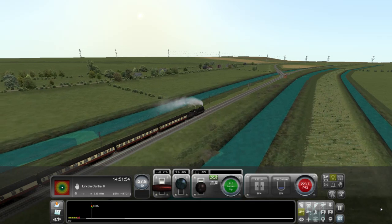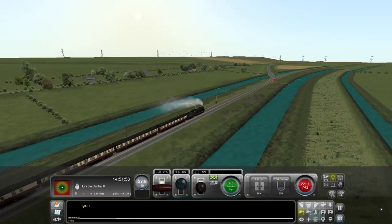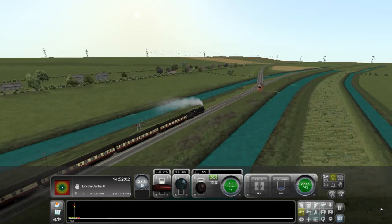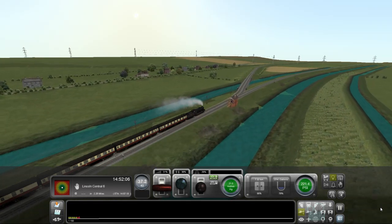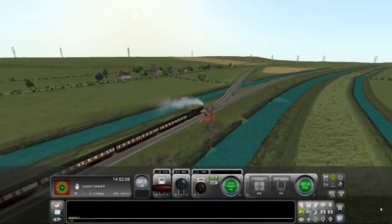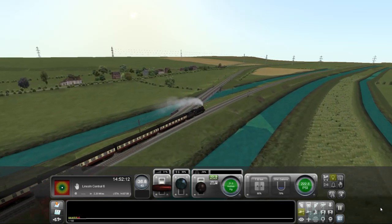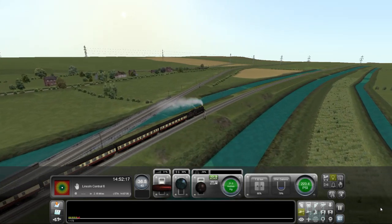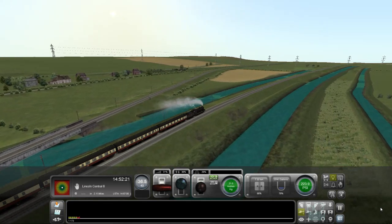There's a track going off to the left there as well, wonder where that takes you. Don't know, but I don't think it's manually pointed. How would we be able to get down there? I reckon I have to do a free roam or something and explore some of these areas. Be nice.